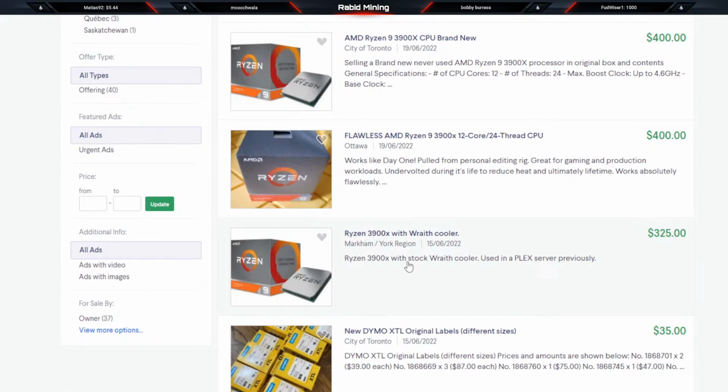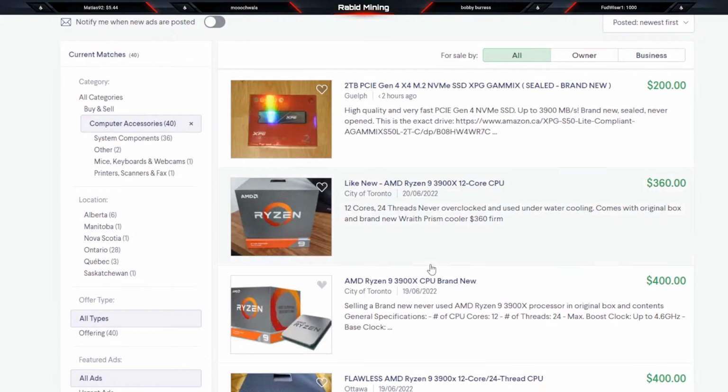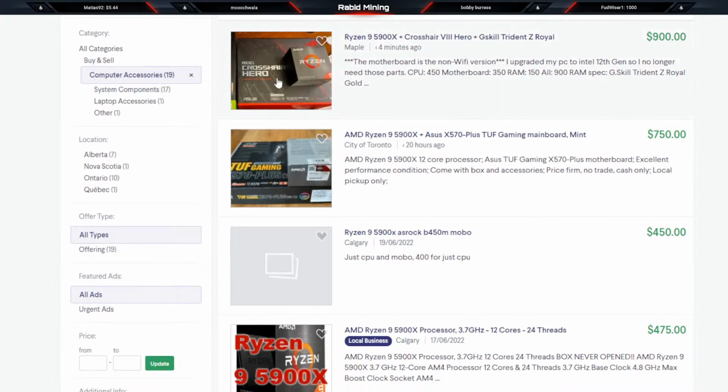And that's good because the 3900X on our Raptorium anyway was slightly outperforming the 5000 series, but not by much, not worth what it was. Then scalpers got a hold of those and just exploded them. Now for the 5900X, let's just see what they're going for. Probably a little more because they are the newer tech. But this guy wants, oh, plus RAM. Okay, that has RAM in his.